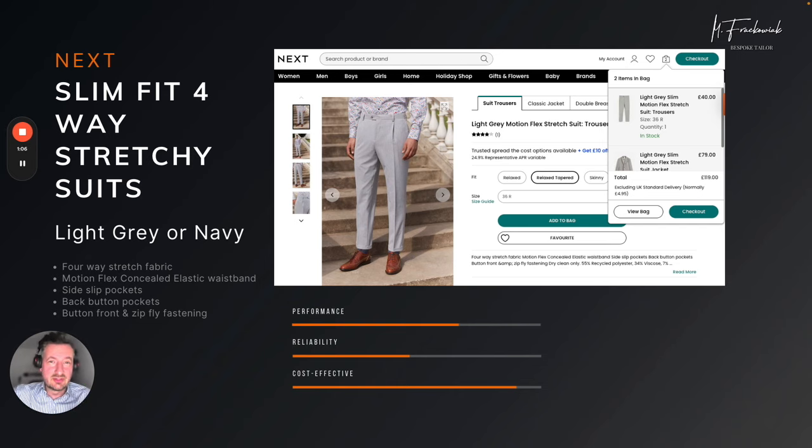And the first one that comes to my mind, of course, is Next. Everyone knows Next. Next is a very popular shop in the UK. They have a promotion every summer, at the beginning of the summer season, which is about now, February, March. They have a sale on. So for instance, here you can see £120 for the 2-piece suit is a bit of a bargain. It's a 4-way stretch, amazing suit, very easy. And I put a little scale there as well, so you can see the cost effectiveness, reliability, and performance. It's a good suit, very cost effective. So Next should be your thing to look at when it comes to wedding suits.